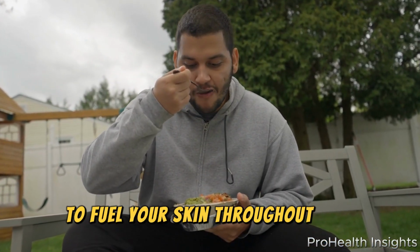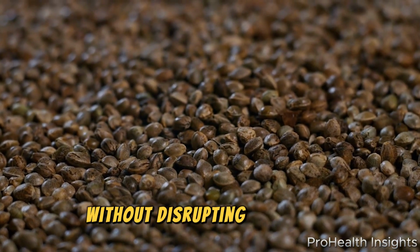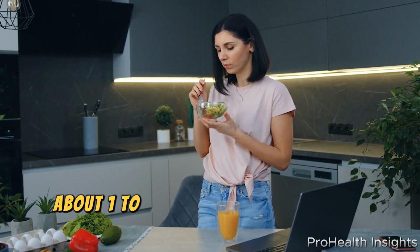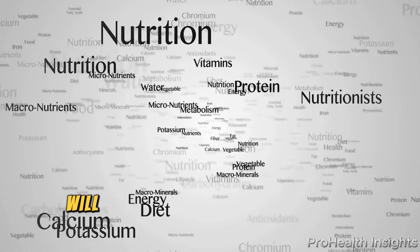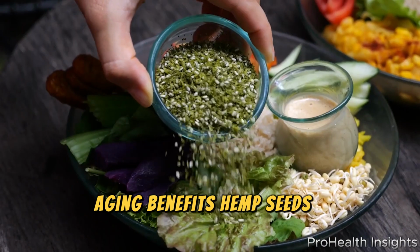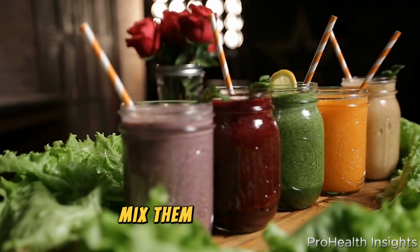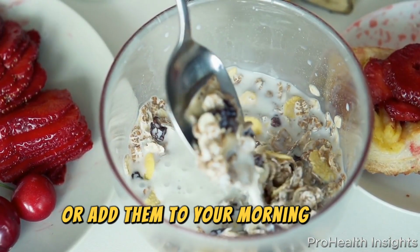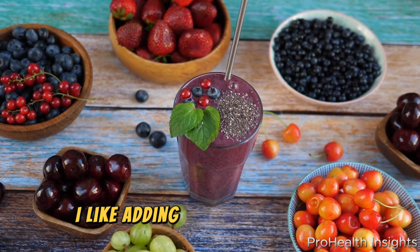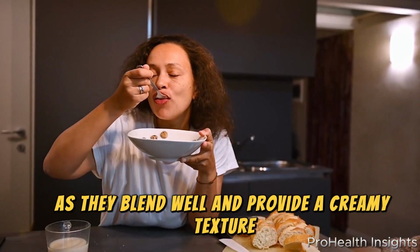You can use hemp seeds any time of day, but I recommend adding them to your breakfast or lunch to fuel your skin throughout the day. Hemp seeds are easy to add to your diet without disrupting your routine. About 1 to 2 tablespoons of hemp seeds daily will provide the necessary nutrients for anti-aging benefits. Hemp seeds are incredibly versatile. Sprinkle them on top of salads, mix them into smoothies, or add them to your morning oatmeal. I like adding them to my smoothies, as they blend well and provide a creamy texture.